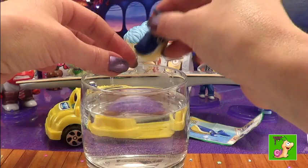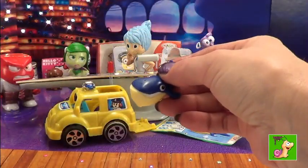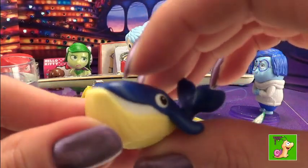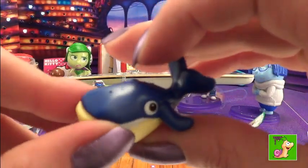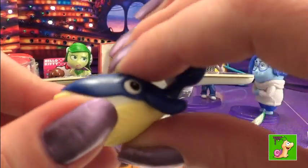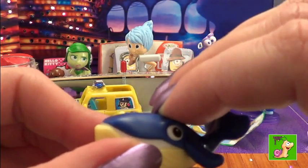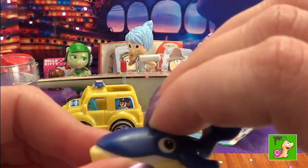Let's shake it off. Hello, Mr. Whale. Can you show us how you spurt water? Make a big jet. Look, look. He's spurting water. Cool.